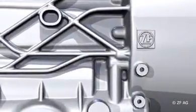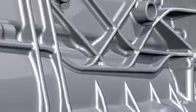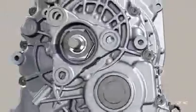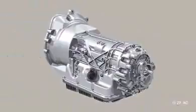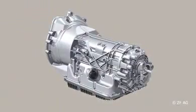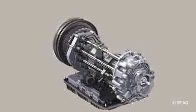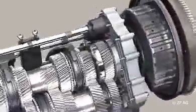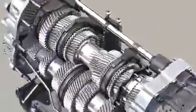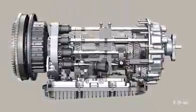ZF can look back on 3 decades of experience as the expert for the development and production of power-shift transmissions. On the very basis of this comprehensive know-how, ZF has developed a 7-speed dual-clutch transmission, the 7DCT50. With 7 gears, distributed among 2 sub-drives and controlled via a compact dual-clutch module, the 7DCT50 sets new standards in the sporty vehicle range for gasoline and diesel engines.